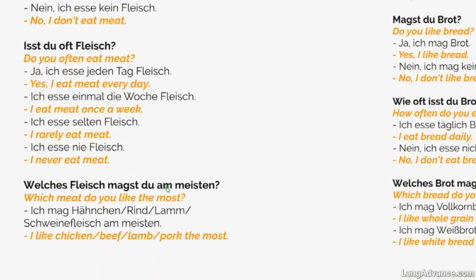Welches Fleisch magst du am meisten? Which meat do you like the most? Ich mag Hähnchen, Rind, Lamm, Schweinefleisch am meisten. So Hähnchen ist Chicken, Rind ist Beef, Lamm ist Lamb, Schweinefleisch ist Pork.